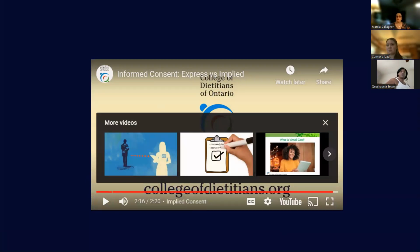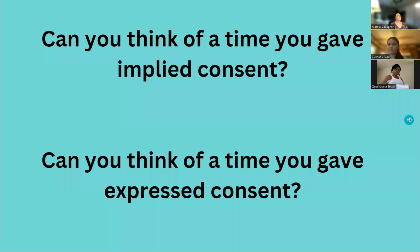So did that give you a really good view of what implied and express consent is? Would you have ever thought that whenever a patient gives their finger to have their blood sugar checked, that is not express, that's implied? They're implying that it's okay. When you get on a scale, it gives you a different way to think about things. And this is just some food for thought.